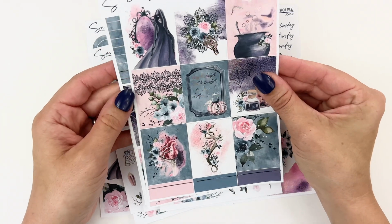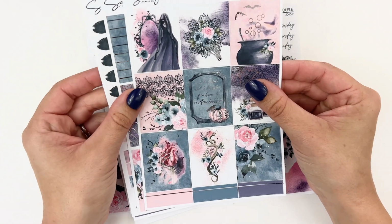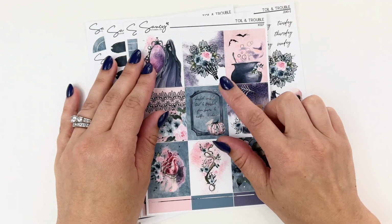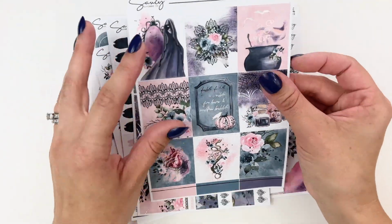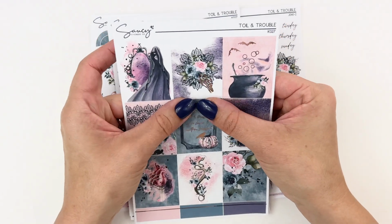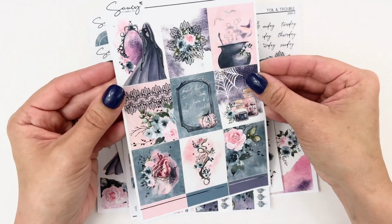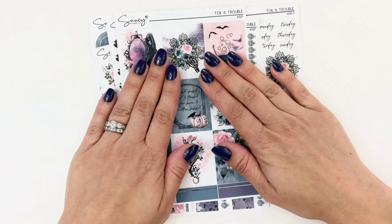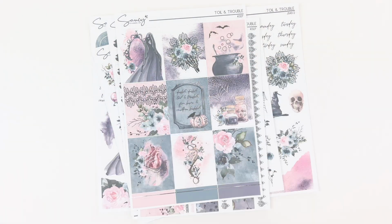Really, really pretty. And I do know that Rebecca did release, I think, 2 more collections that have the contoured cut design that's coming out of the full box. So definitely check out the shop if you're interested in that. And that's my order from Saucy Stickers Co.